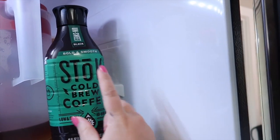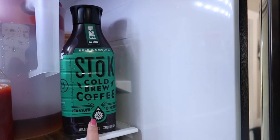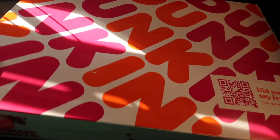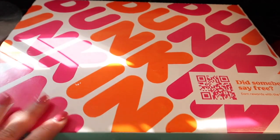And then I picked up some more of my Stok cold brew because I came home after church, made me some, and that was the last little bit of it. So while I was in there, I picked up some more of that. And our last stop was Dunkin', and we got donuts for all the girls. All the girls have already took a donut and ate it. So that's what's left.